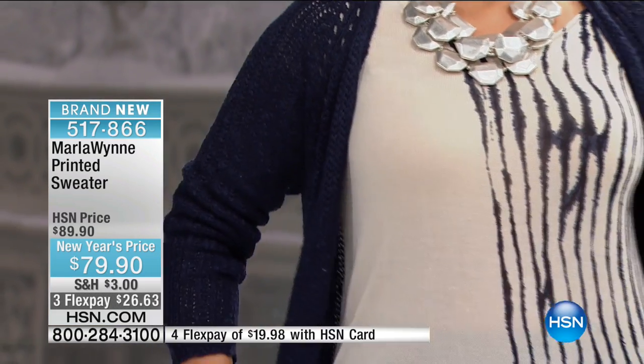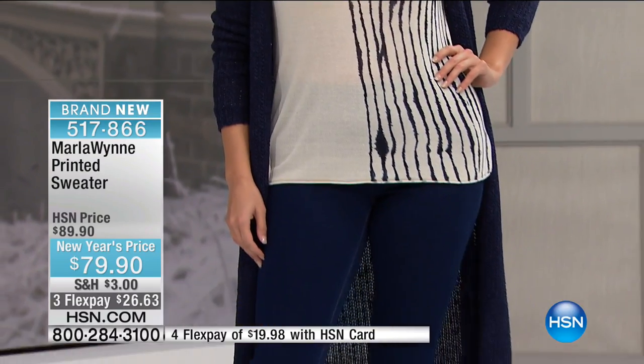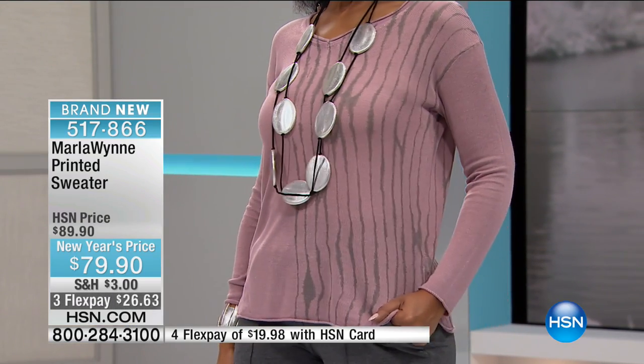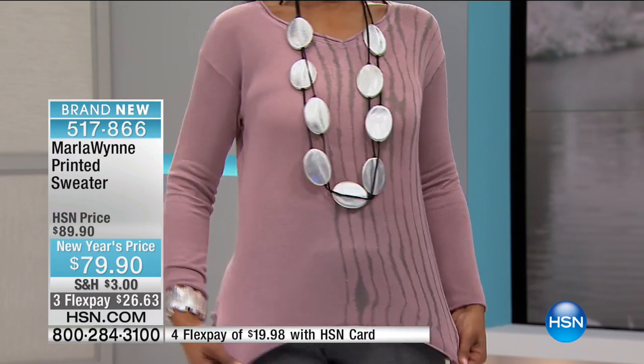You know that feels originally like that. That makes sense. This has a very soft hand to it. This is very lightweight. It's not a heavyweight sweater at all. It's really a great layering piece that will go from season to season to season. I love the print because it's abstract. And as you know, I'm not a big print girl, but I love the look of this.